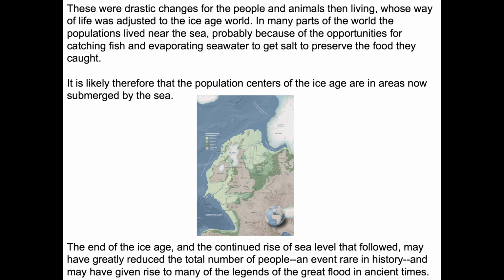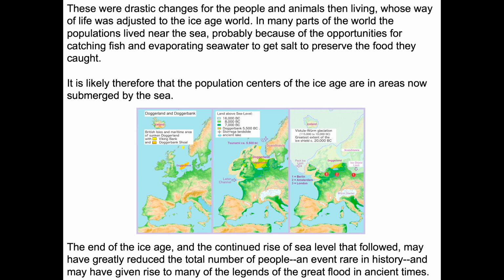In many parts of the world, populations live near the sea, most likely for the same reasons they do today. There's an opportunity for catching fish. You can evaporate seawater to get salt. Salt is important as a preservative prior to refrigeration. Drying things out with salt was the primary way to preserve protein in particular for a period of time.